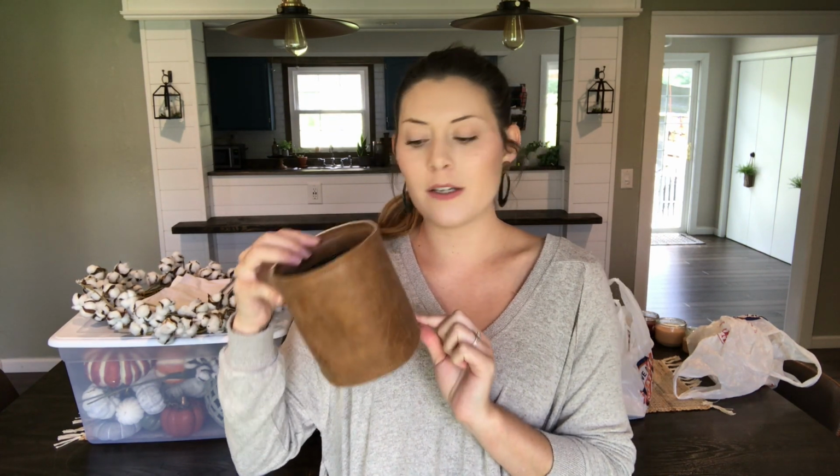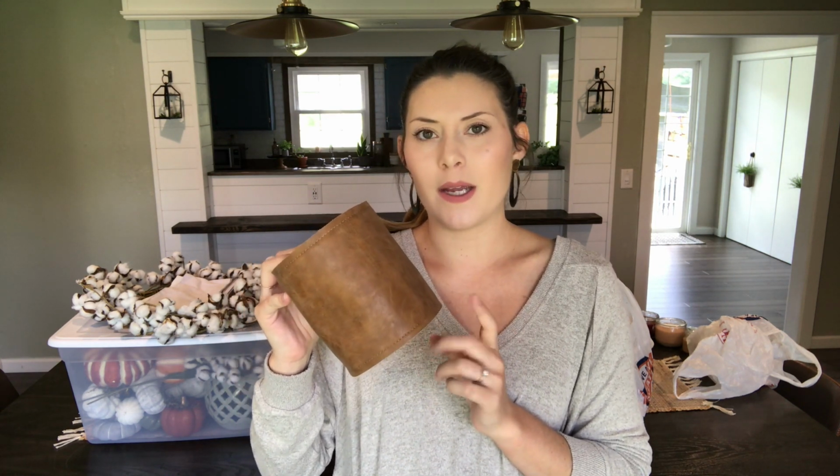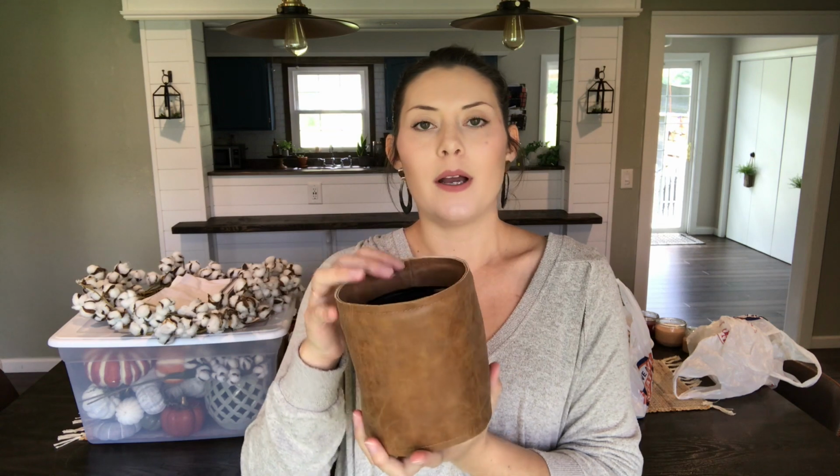Okay, so next item I purchased, this is a faux leather planter, and this was actually part of the spring shop line as well. So this was originally, I believe, $9.99. I paid like $3 for it. So they only had one left, so I ended up only getting this one. But you guys know, I've mentioned this before in a couple of my home tours, I like to take my faux plants and just change out the planters, so that way it almost looks like a new plant every time, but it's not. I just change out the bases. So I thought that this faux leather would go perfect with fall decor, and for $3, can't beat it.